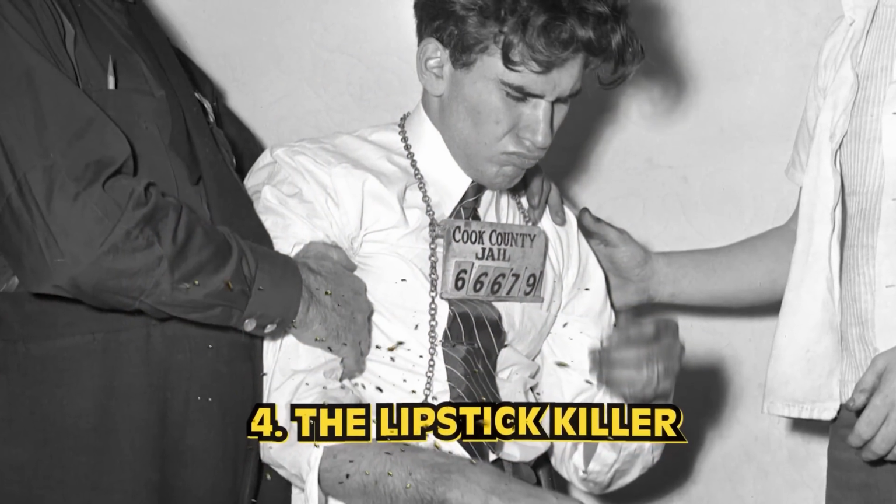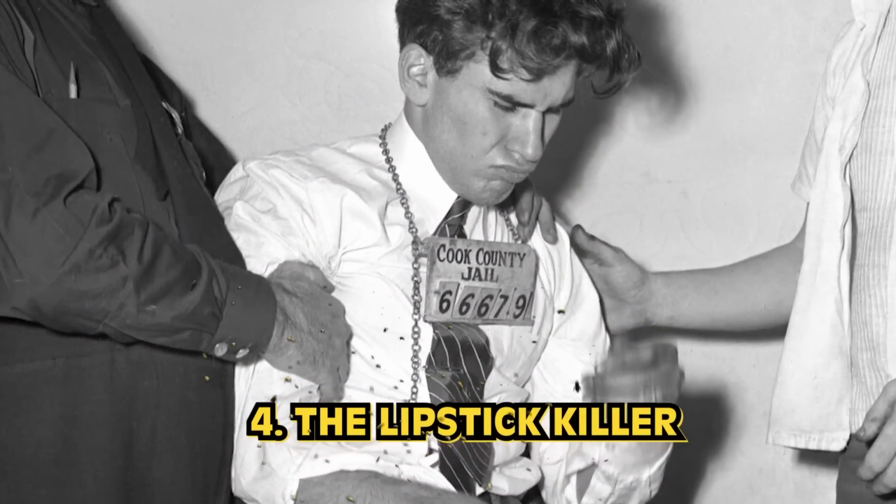Number 4, the lipstick killer. This is a photo that comes to us from December 10th, 1945. Now, if looking at this image gives you a weird shudder or chill down your spine, you got instincts. Nice. You've heard about this in some way, or yeah, you read the title. You know it's some bad stuff coming.